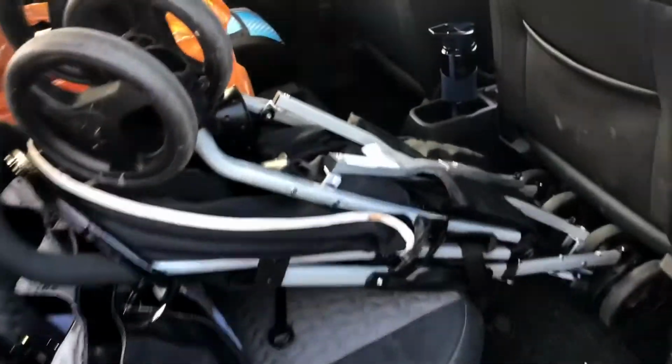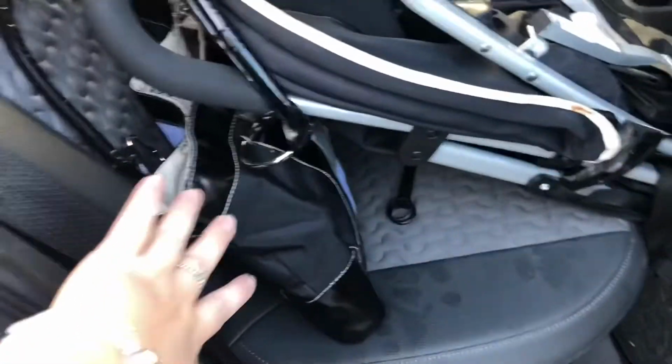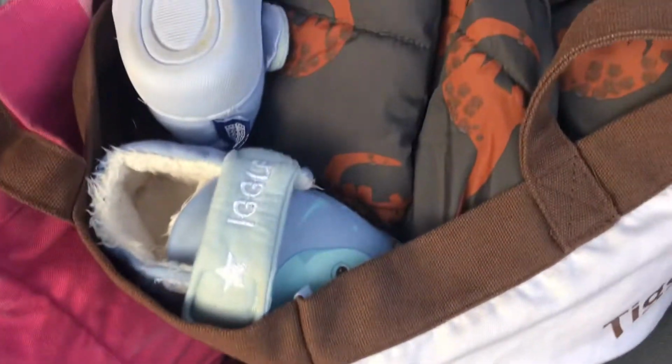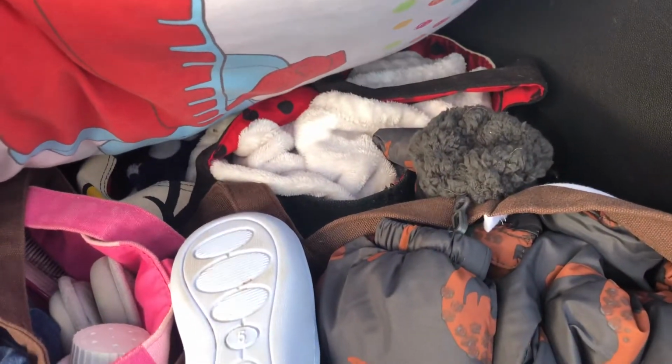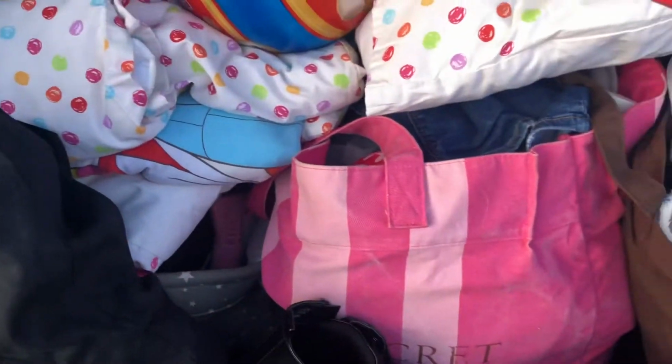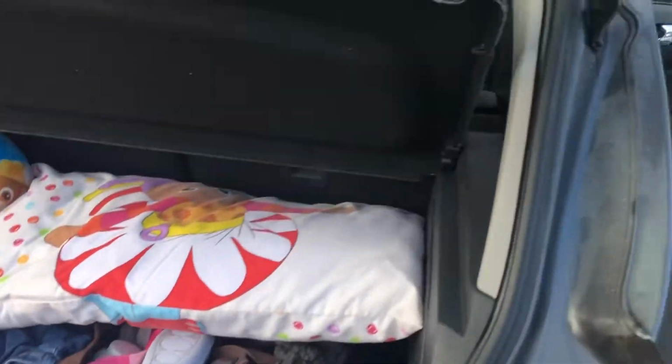So this is how we're looking. I've got the buggy here, my electricals here, Oliver's toys here, so you can just kind of grab them. I've got his Dumbo there. We've got his bedding, his ball, his coats and shoes, my stuff, his stuff, my shoes, just spare things in here, the ice scrapers and stuff. But that's pretty much done.